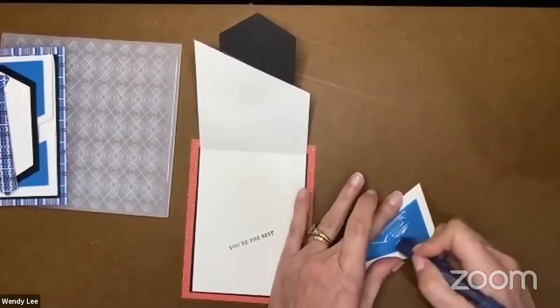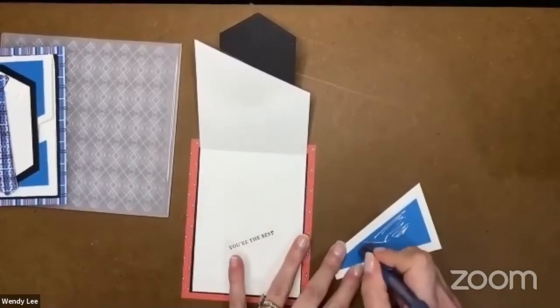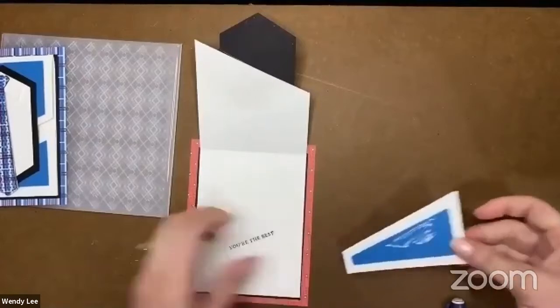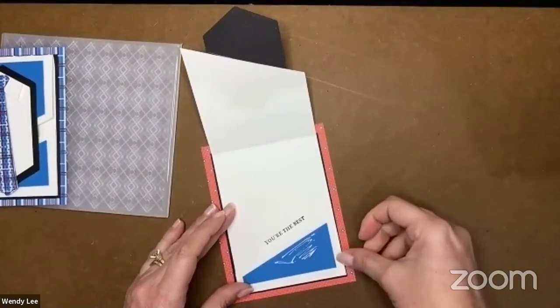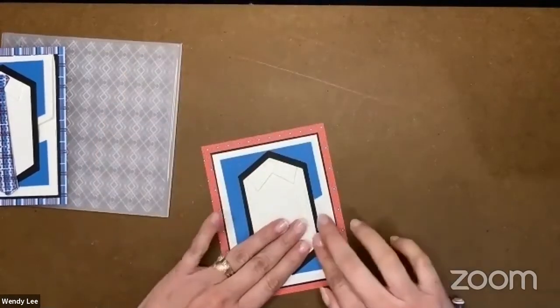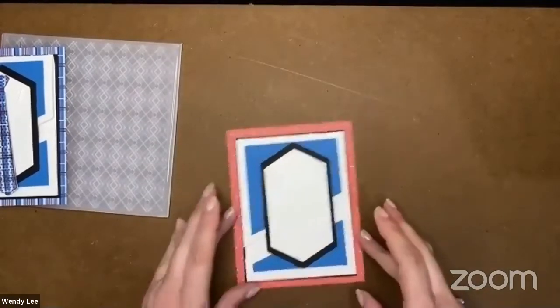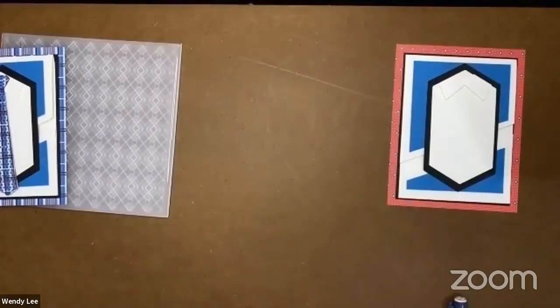You could do the same method we did with holding it on to the layer with the black and trace it on the black if you prefer. You don't have to trace it at all. It's really whatever you prefer to do, whatever makes you most comfortable. I'm just going to hold that down for just a moment, get that to stick in place. All right, perfect.